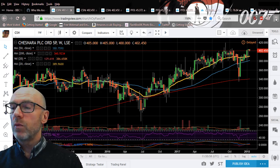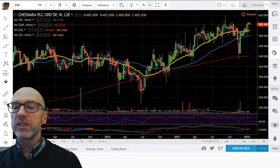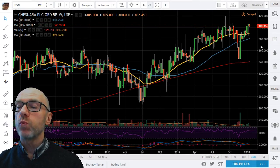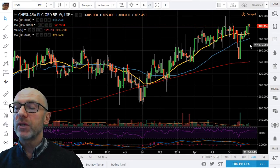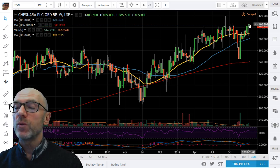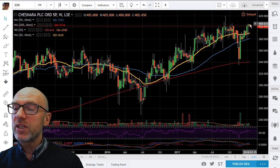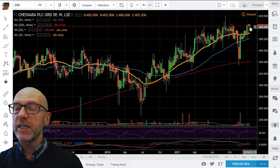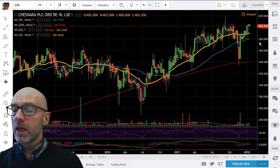So here we are, and we're starting with Chesnara. This is the weekly, so each candle represents 1 week's trade. And you can see that after the consolidation that was seen in November, we've bounced back up and we are threatening to go into new high ground. If we do go into new high ground, that will be a confirmation of a reverse head and shoulder, and we should see the price move up to the 420, 440 area.